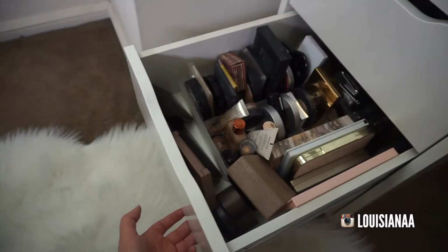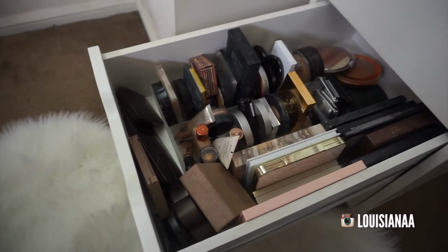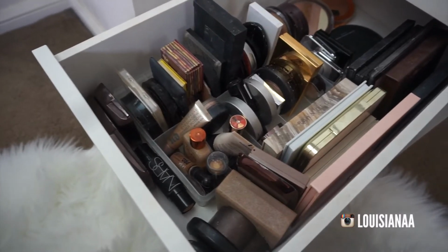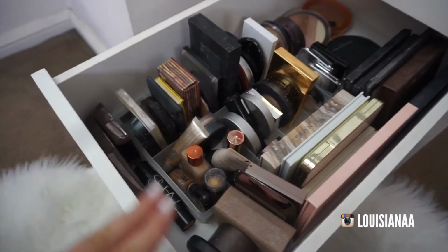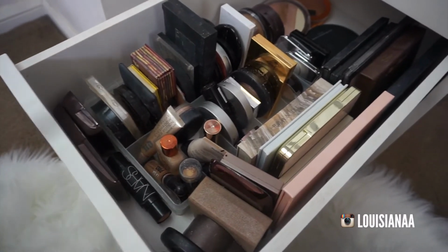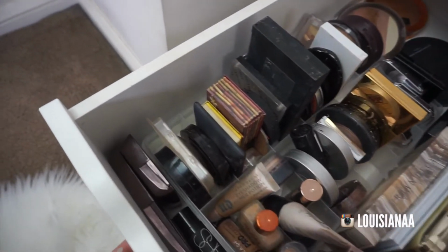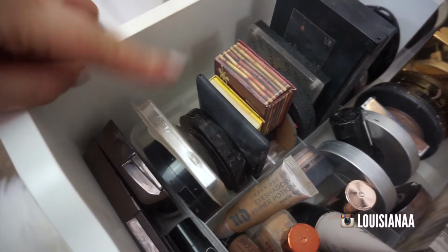Next drawer is actually my favorite drawer of life. It's bronzers and highlights, honey. It is home to my bronzers and my highlighters and my glitters and everything that is good for the face. So starting off over here, ones that I pick up the most are these four at the front.